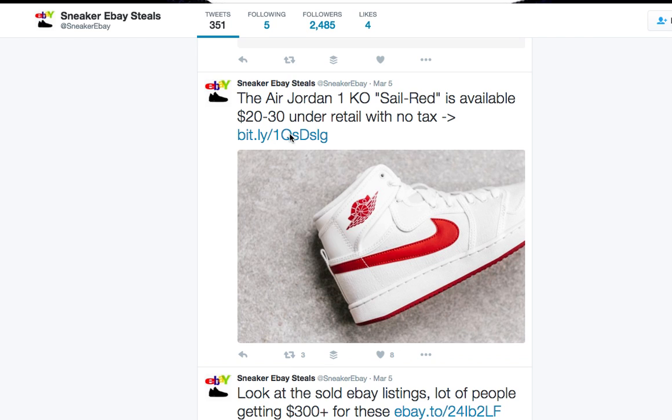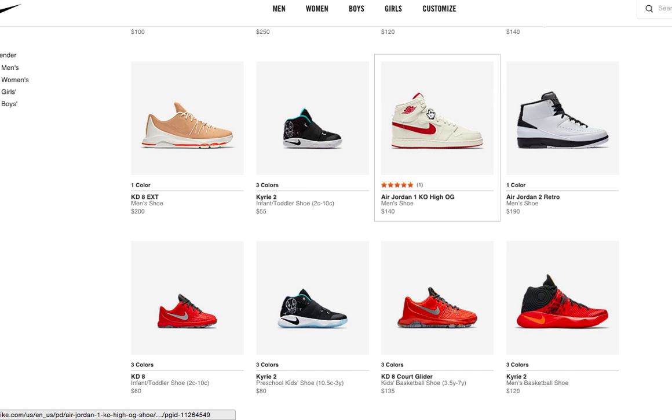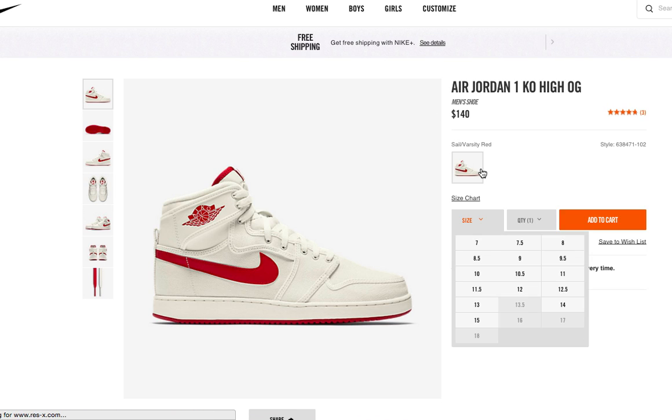So let's take an example here. The Air Jordan 1 KO. Now, this sneaker released recently on Nike. You can, in fact, still find it for its full retail price of $140. Now, it's sitting on the site here.